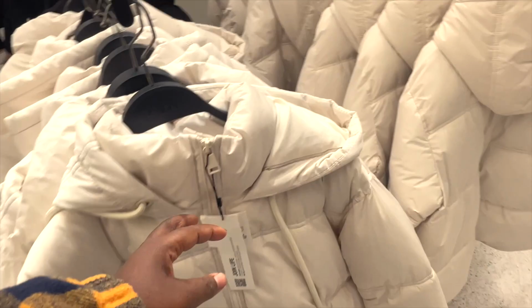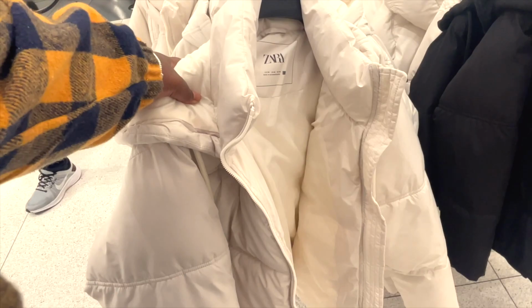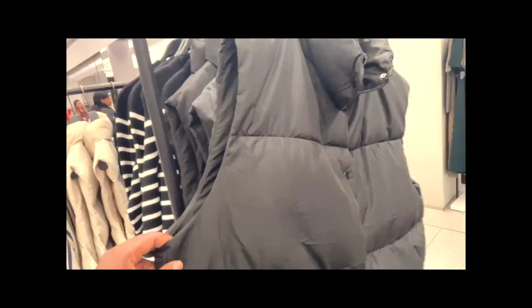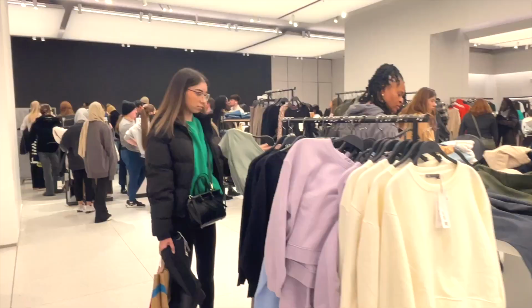Sexy girl full of curves. This is a cute jacket. How much is it? Where's the price? Hello? Is it free? Hello? Oh, the price is down here. How much is it? Okay, you know what? I can close my eyes. It's actually not that bad. It's really nice. Oh my God. Yes. This is the season for it. Oh my God, I found her. Look how soft this is.